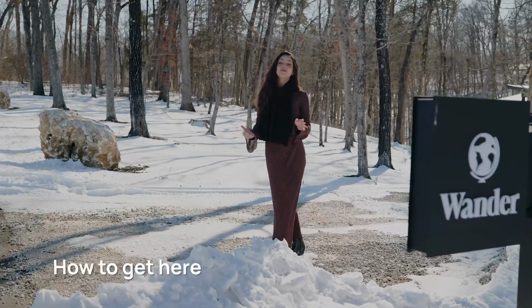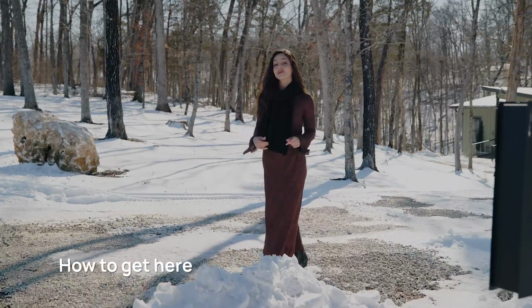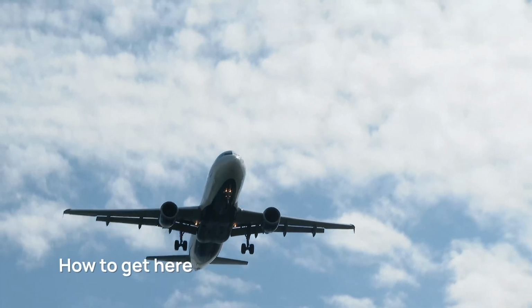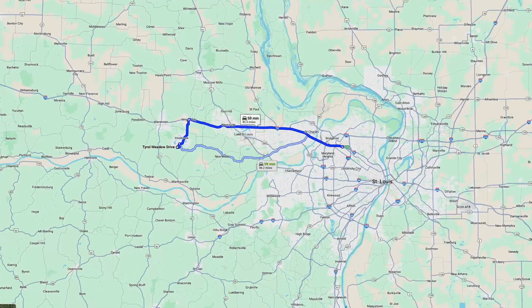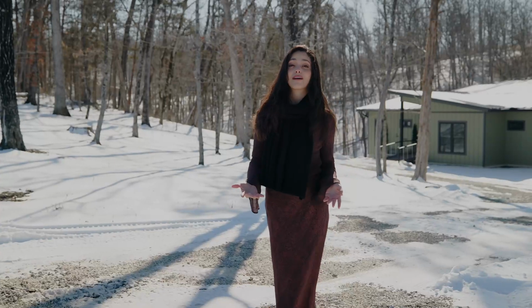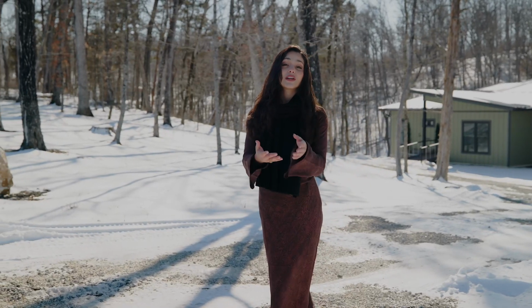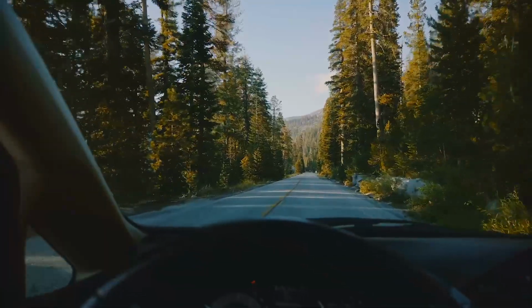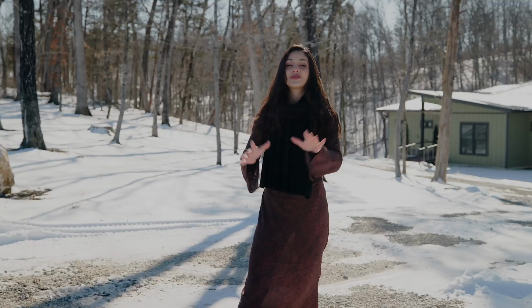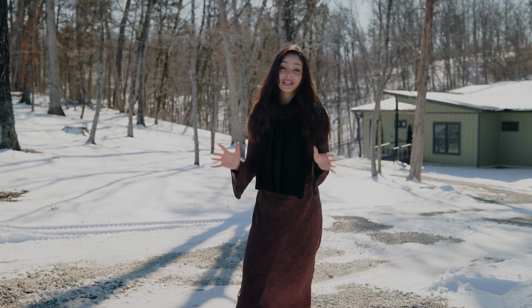If you're wondering what the best way to get here is, the closest airport to Wander Innsbrook Lakeside is St. Louis Lambert International Airport, which is about 45 miles away, or an hour drive, give or take, depending on traffic and weather conditions. You can always Uber to get to the house, but we highly recommend renting a car for the duration of your stay so you can be free to explore the surrounding area.